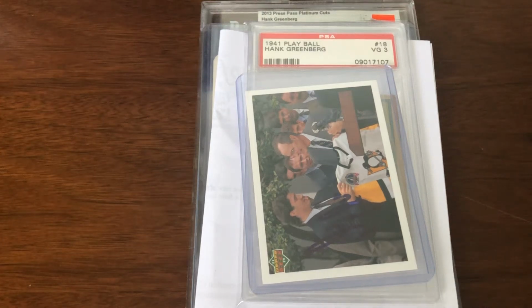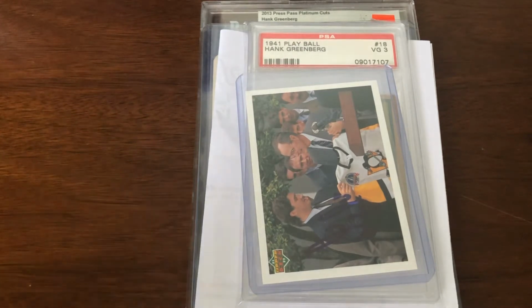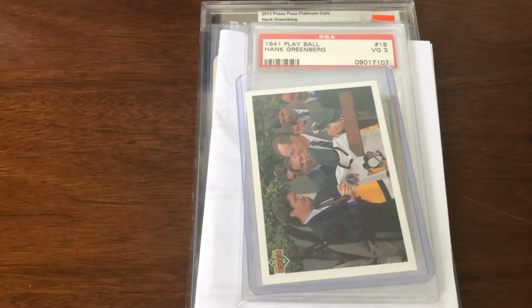Welcome back. So now we've had some uneventful mail, some packages arriving, and it's pretty much along the Greenberg theme, with I guess the one exception being the card right in front of you.